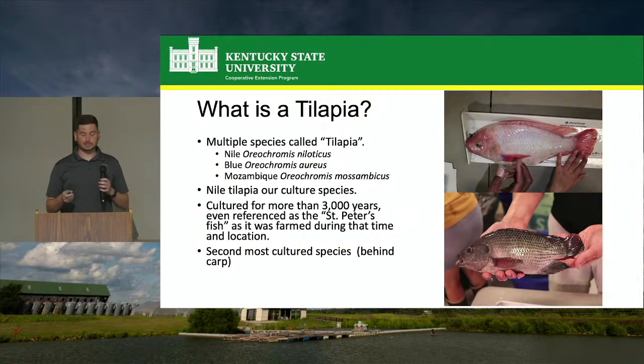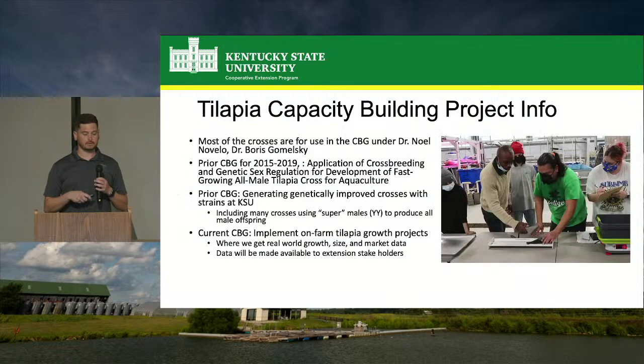So what is a tilapia? A tilapia is a group of fish that are a type of cichlid found in the African Rift Valleys. Its species are various types. You have the Nile, the Blue, and the Mozambique, but we specialize in using the Nile tilapia. This is a fish that's been cultured for over 3,000 years. It's been depicted in pyramids in Egypt. It's also called the St. Peter's fish or the Jesus fish because it was bred and farmed during the time frame and locale of the biblical reference point. It is also an important species to study because it is the second most produced food fish in the world. With that, we have our capacity building grant, so that's why we study it.